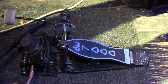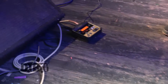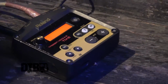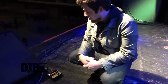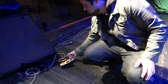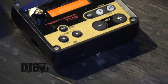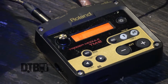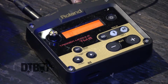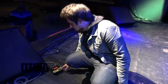And what I did here is we have the pedal going into this Roland TM2, which is basically the brain of an electronic kick drum or electronic kit. And I have all my different sounds pre-recorded. We can record sounds ourselves and upload them, or there's obviously Roland's sounds, and we can mess with a lot of the different things in here, whether it be the EQ or the volumes, all those different things.